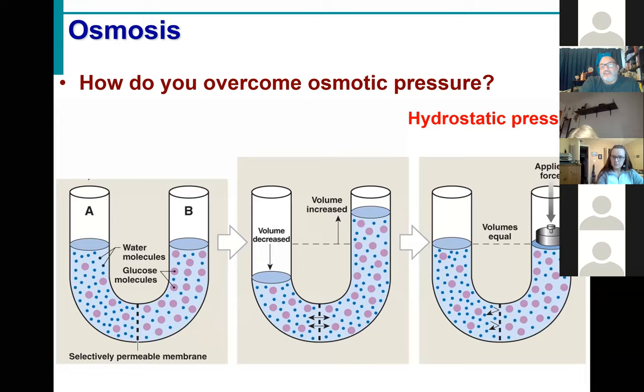The nice thing about this U-tube is it has a small, narrow surface. With a smaller surface area, it's much easier to get something like that to move. So it's easier to do it in this, but you could actually do it in a beaker as well. If you had a strong enough membrane, you could do it in a beaker.